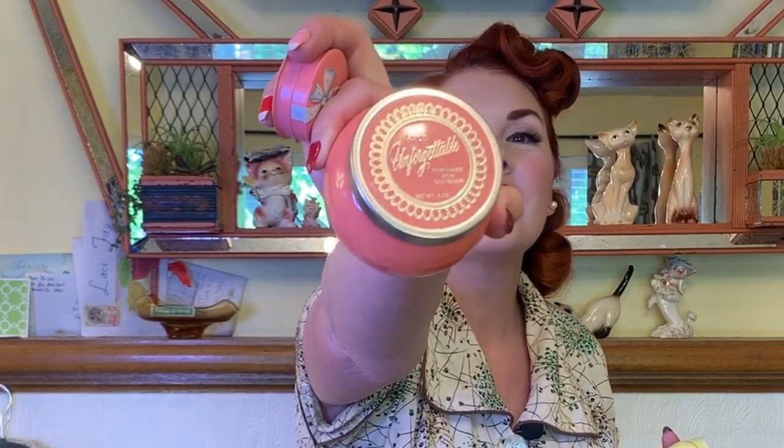Also some awesome creams and makeup. This one is Avon Unforgettable Perfumed Skin Softener. It's in a really pretty pink container. Look how cute. And we have Jergens All-Purpose Face Cream. The label for Jergens, I think, is almost exactly the same, even today.